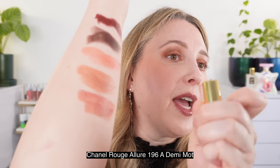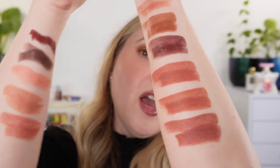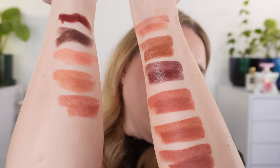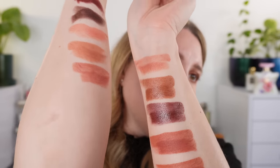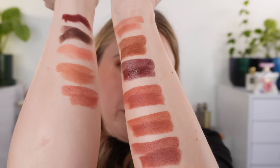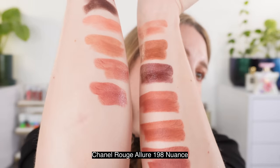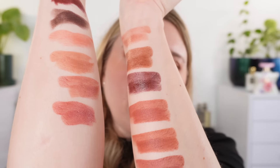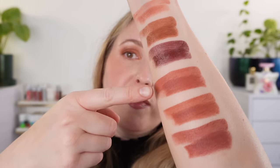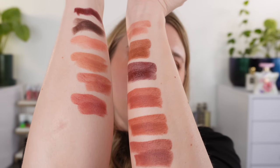196 A Demi-Mot. And this one here has a bit more rose in there. It's kind of like a softer version of this velvet 159. So it's lighter and just a little bit softer in tone. You can see how that compares to 8. It's definitely going to be rosier. 198 Nuance. And here you go. You can see that this one is, again, just a little bit more pink than 159. But they're very close. I would say those are definitely the two closest.